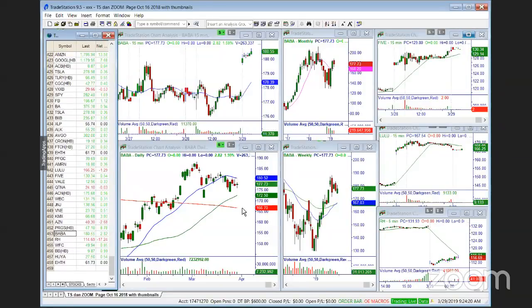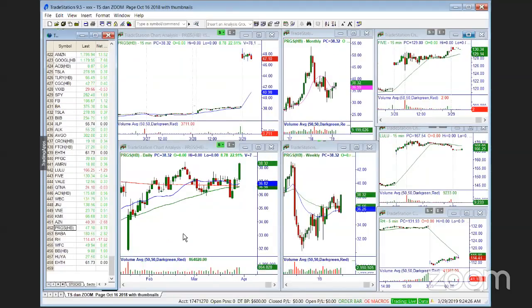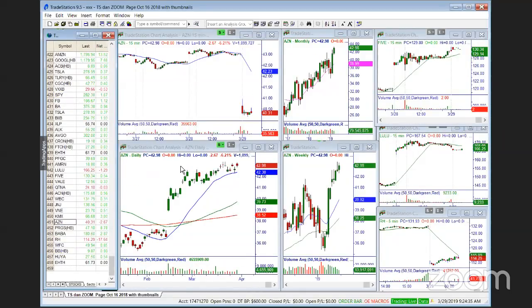BABA 180.55, it's gapped in the top end of the range. PRGS 47 bucks. Wow, that's a big gap. Nothing to do with that. AZN 40 bucks, way down here. That's an ADR, foreign stock, AstraZeneca. Bearish stock, but that's pretty big.